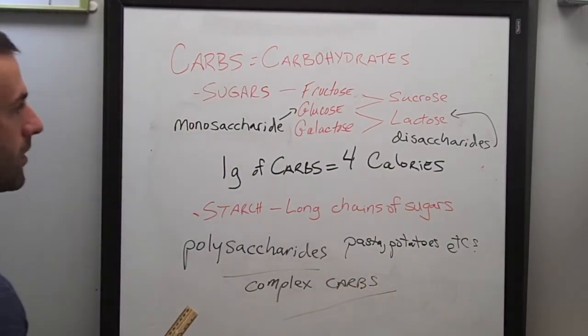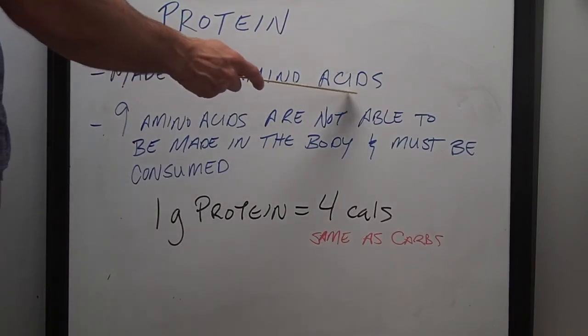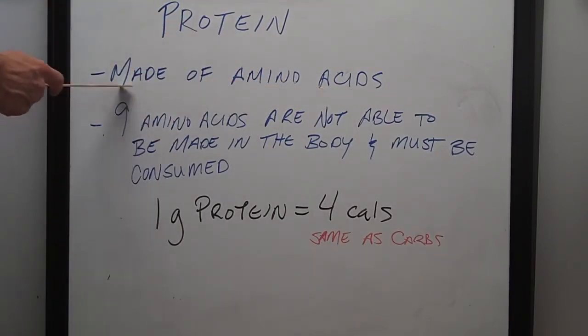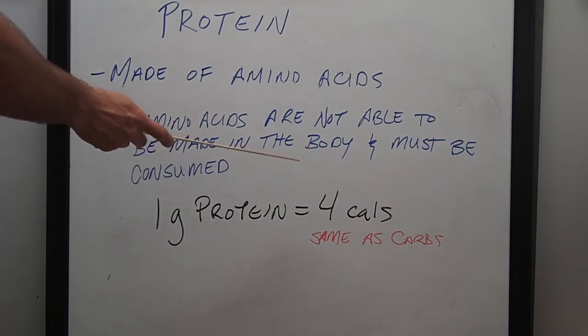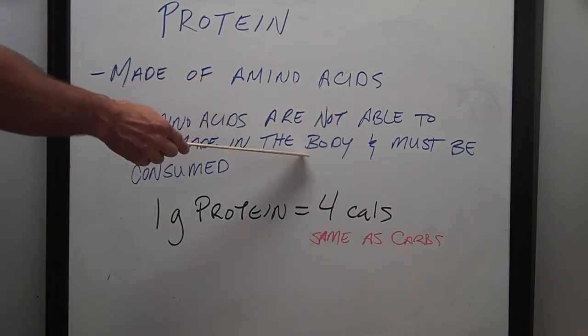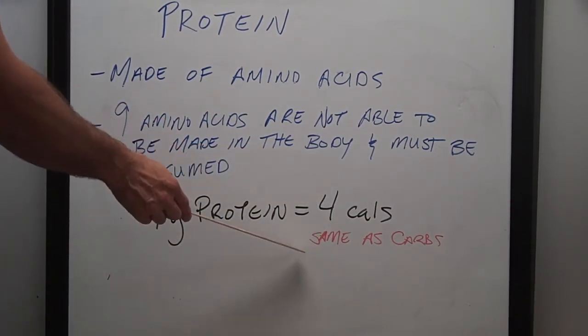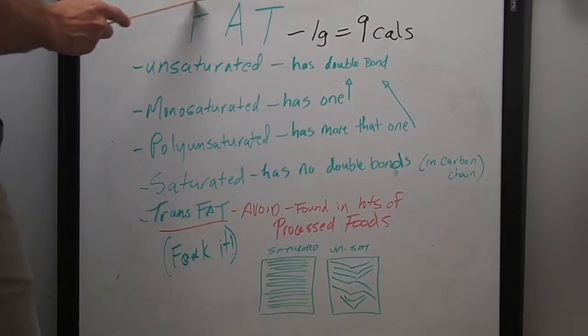So next up is protein, which also has 4 calories per gram. Proteins are very important because they repair our body, they help our body grow, and they also make up a lot of the enzymes that run the metabolic functions in our body. There are 9 essential amino acids. These are acids that we need to consume because our body can't make them on their own.